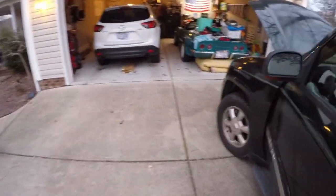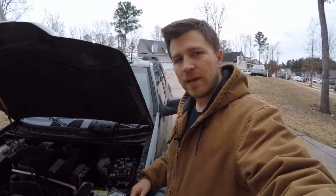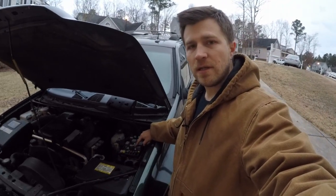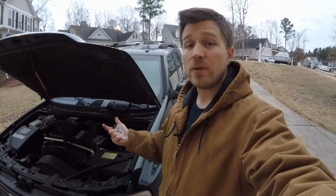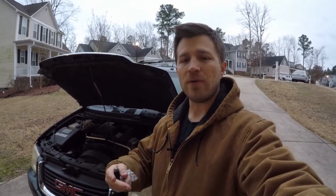Now I know that doesn't prove that the headlights won't turn off randomly when I'm driving down the road, but from everything I've read and all the videos that I've seen on YouTube, that solid state relay is the most likely culprit for your headlights turning off randomly while driving down the road. So I hope that has been helpful to you.